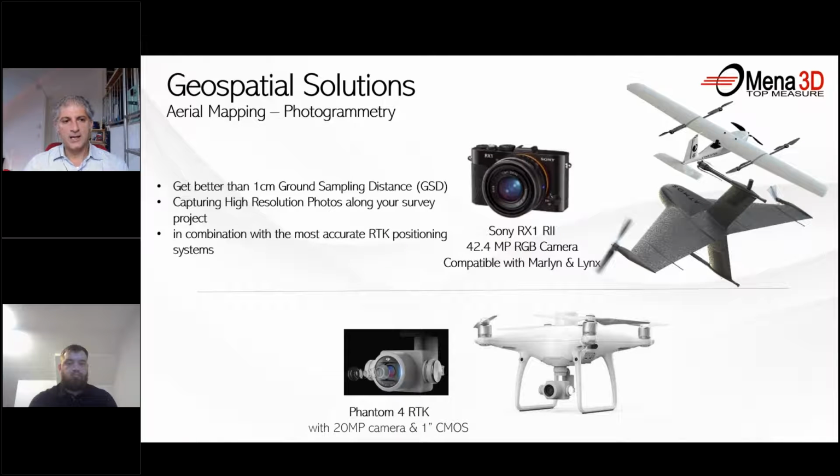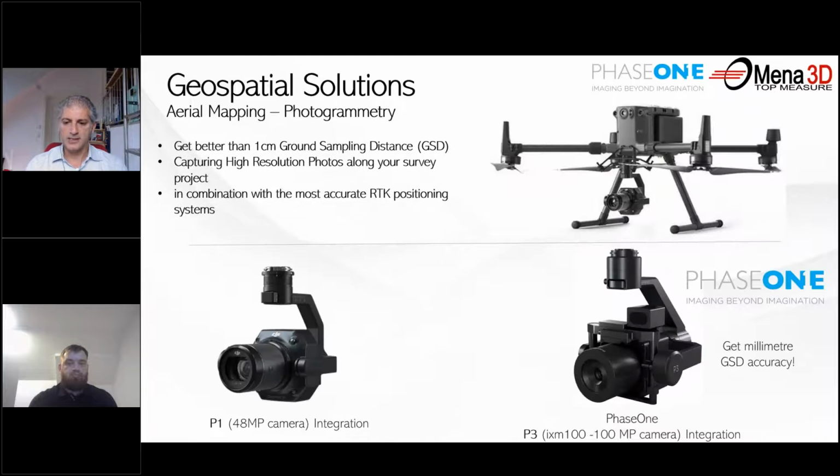On the aerial mapping, we mentioned there are different sensors which can be mounted on some of the VTOL or drones in the market. But here I come to what I mentioned maybe before we started listing. This was sometimes confusing for me between P1 and P3. All of us know that DJI includes one sensor, the P1, which is an acceptable product for what it's offering.